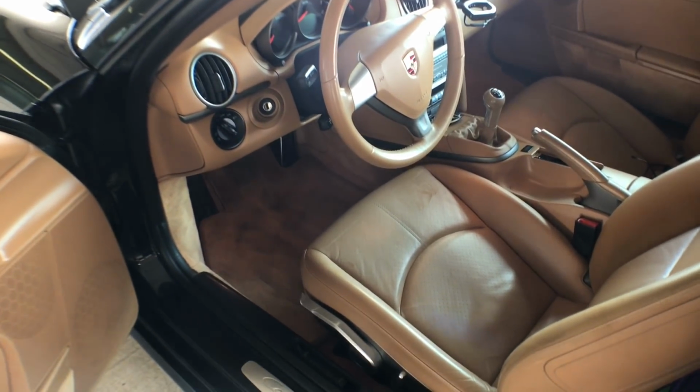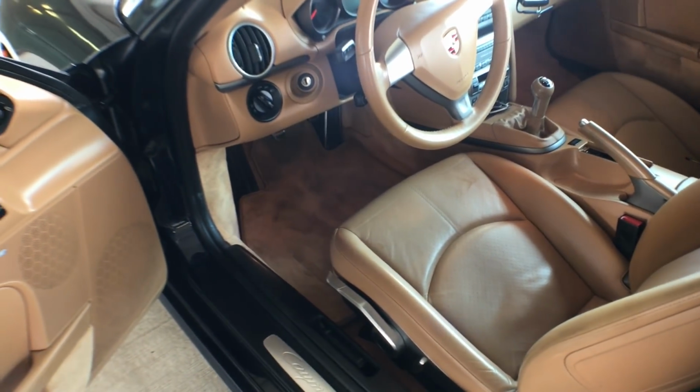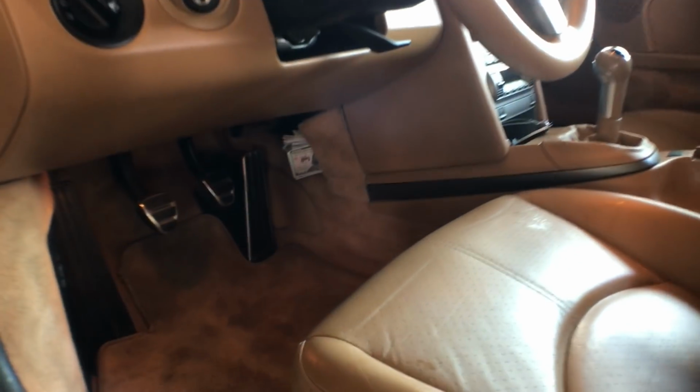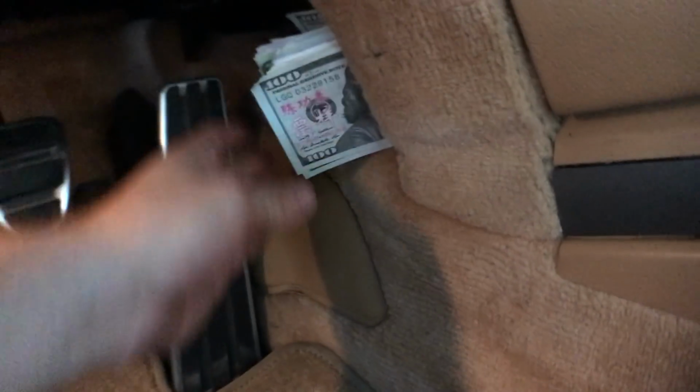Another extremely obscure spot is right next to your right foot by the gas pedal, behind the console there. There's enough room behind here where you can stuff a decent amount of cash right behind the radio and stuff.